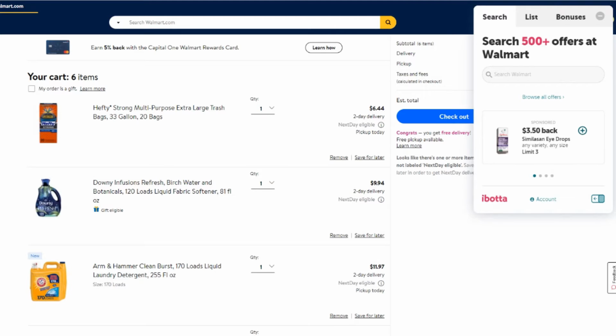It started on Thanksgiving with the free Thanksgiving dinner from Walmart. It was, I think, around $20, and they were saying you can get the Thanksgiving dinner with everything, with the turkey and everything, for free if you download and use the iBotta app. And I thought, okay, why not? Why not take a free meal?